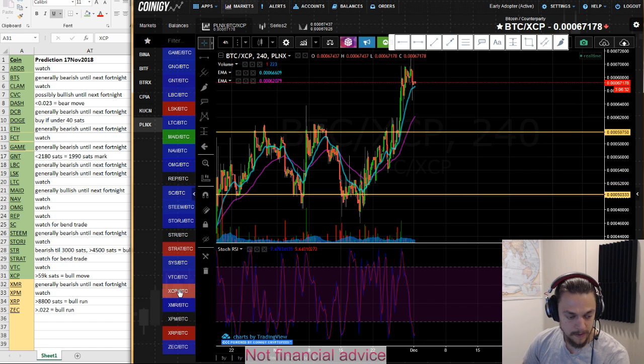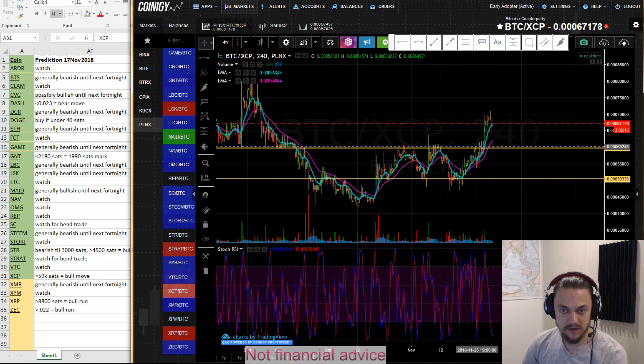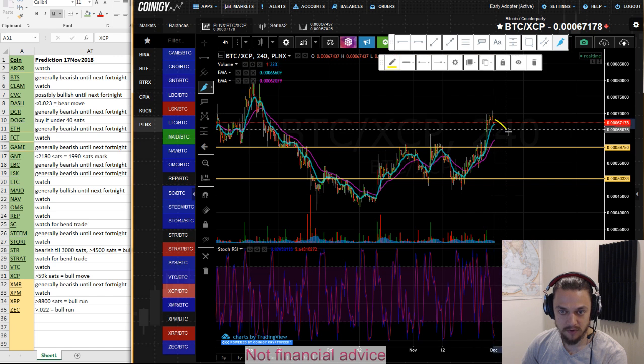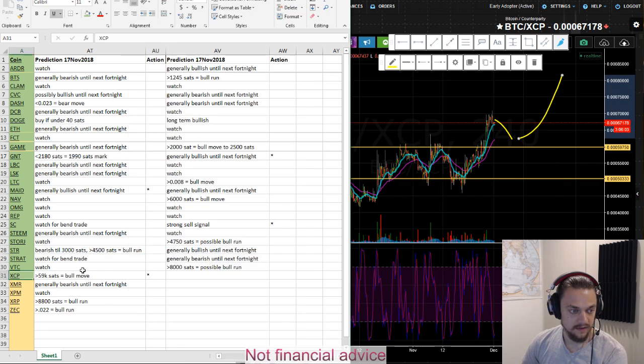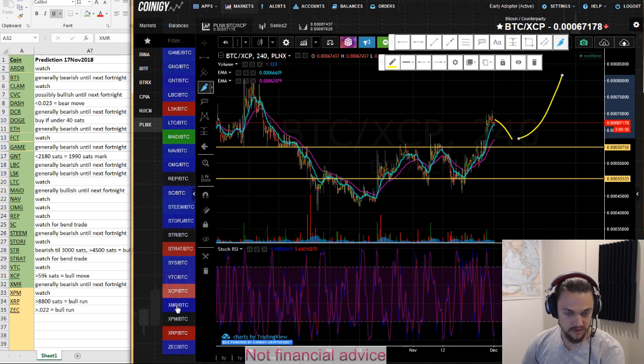XCP. This one here looks good because it's broken above this resistance line. 1, 2, 3 bottom formation, and now broken up above. So I'd be looking for the price to come back down to touch this 63k sats level before taking off higher. So I'd be looking at buy orders placed at 63 or something like that. I'm going to pop an asterisk there because I do want to check that out and possibly buy some counterparty. Does look good on the charts.